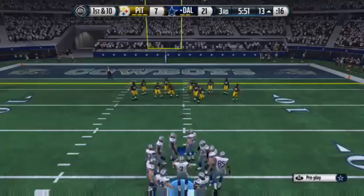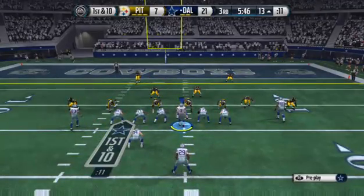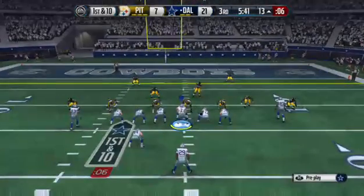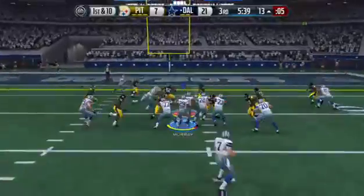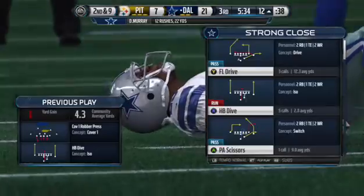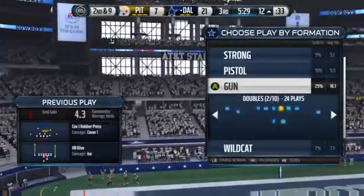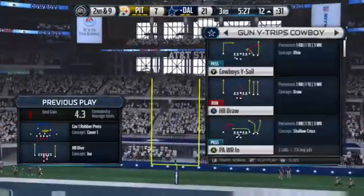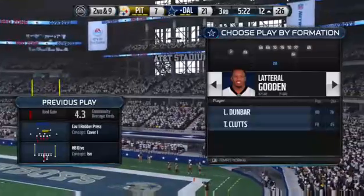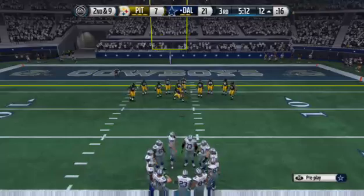First down here after the completion. Let's go. DeMarco Murray gets the handoff. Tuitt's there to make the tackle. The defense has got to be a little aggressive here. Your team is down. You've got to attack this offense. You don't want them to get in there and get another score. After running it, it's 2nd down.